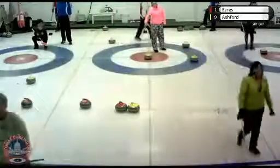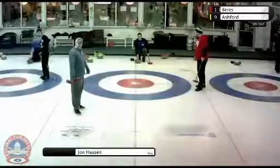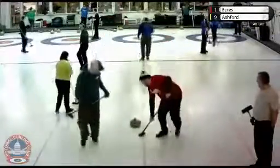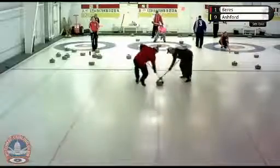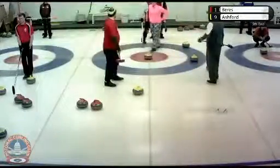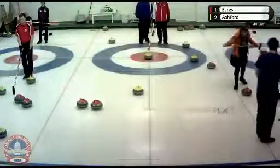Rubs those guards out top, but the weight was good. Stops right on the top button. Not quite behind cover. Potential takeout here. If they can curl around it, get it just to the left of center, they can hopefully stick around behind cover. Looks like the shot's going to be a little narrow. Again, this time it hits the guards, splits the guards, leaves the yellow guard up there, but the shot rock and the other red guard are split to the opposite side, leaving only the lone yellow guard in the center.